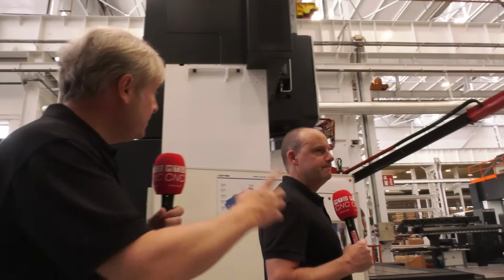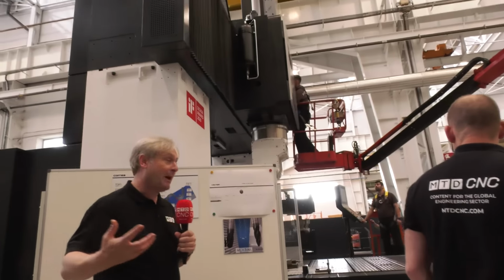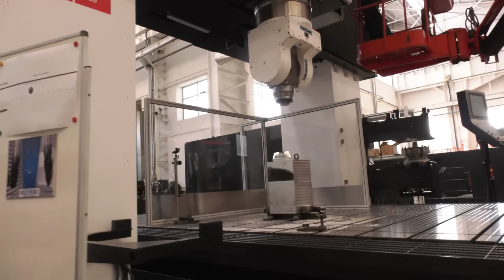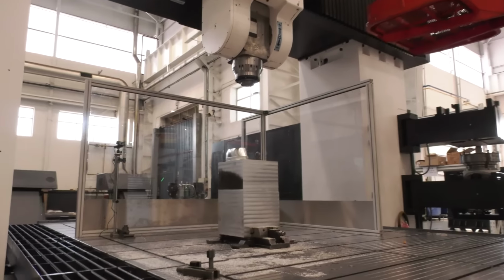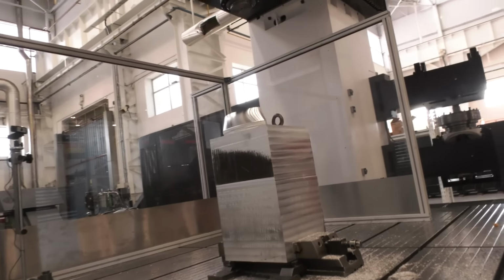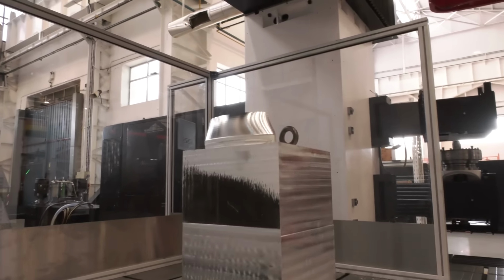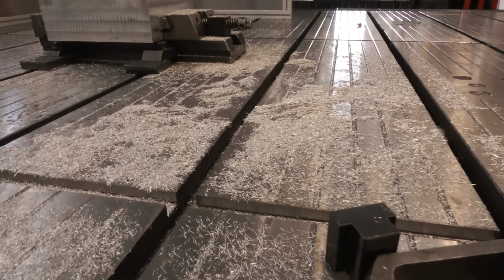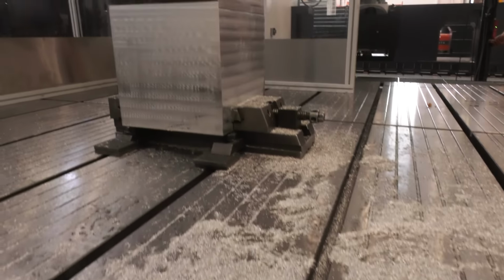No. Okay, this machine is like a wrestler doing a ballet dance. Yesterday they had this great little component here on a huge machine. They're doing this really tiny, relatively small component. You can see the actual chips there, the swarf itself. It's tiny, so it's taking full 5-axis head, tiny cuts.